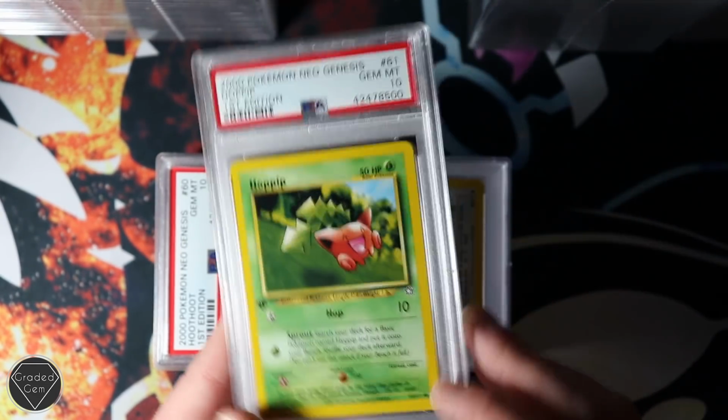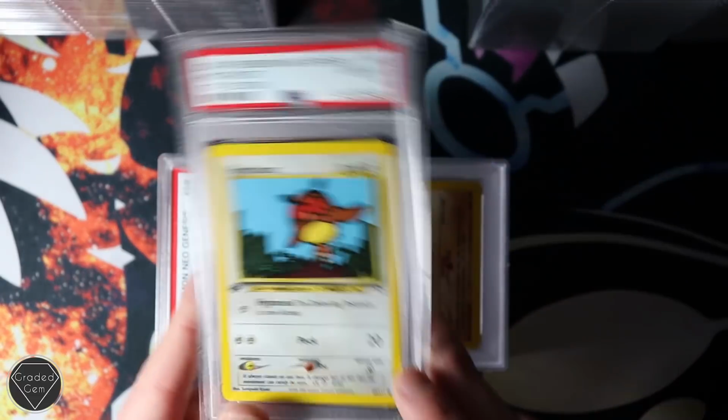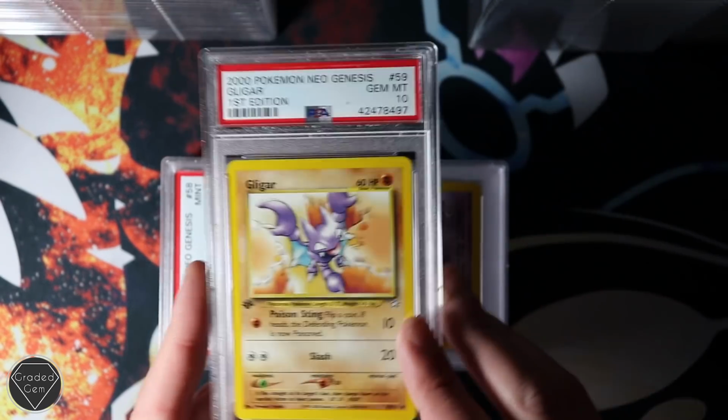Hoppip, also delivering the goods. Hoothoot. Very cool card. I mean, we went over these cards, me and Tom, specifically, and they just look so good.